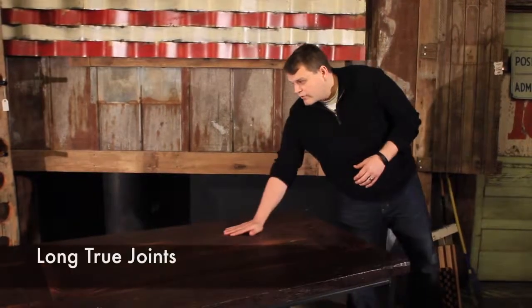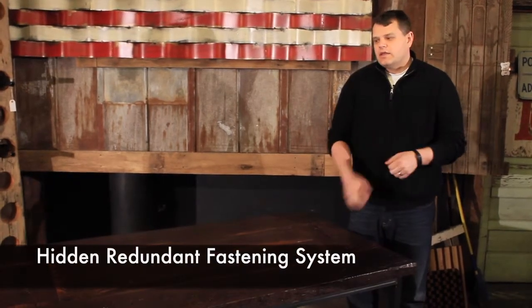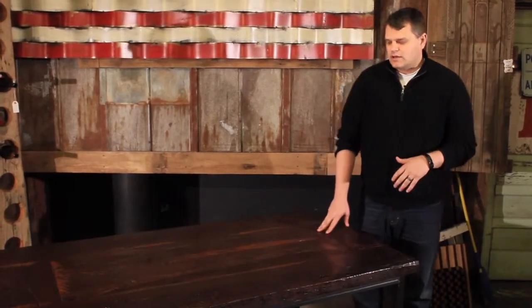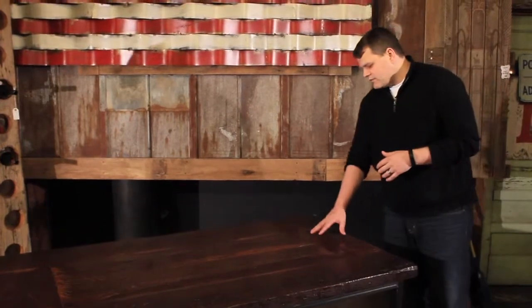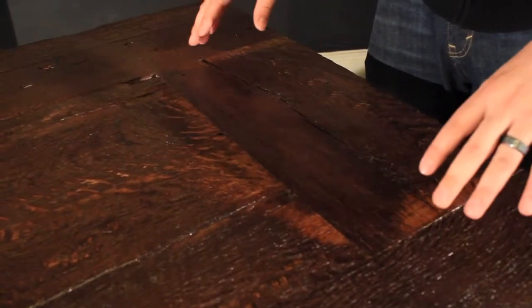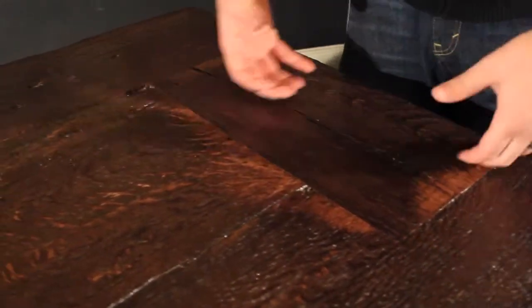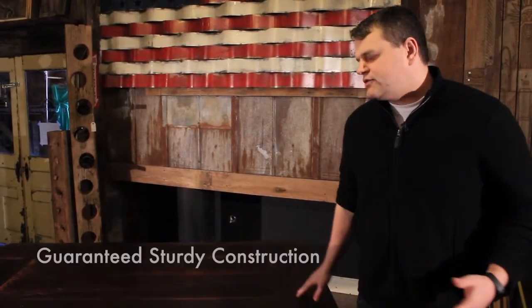On all of our tables, we really focus on making all of our joints real long and true, and that alone would make a table. But what we do after that is we also have a redundant fastening system underneath on the bottom that's hidden from the eyes. And then one other thing that we do that I'm kind of proud of is that we use a breadboard end cap, which adds another layer of joinery to it so that you have added support and added structural rigidity. It also, I think, just makes it a little bit more beautiful, a little bit more elegant. All of our tables are built extremely strongly.